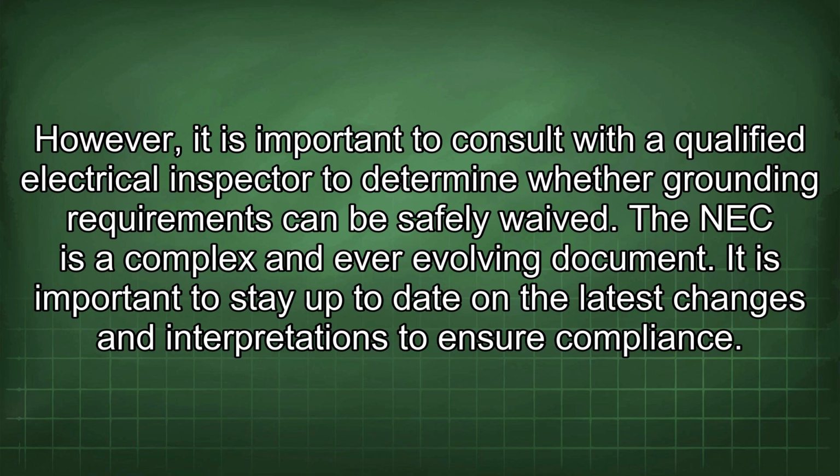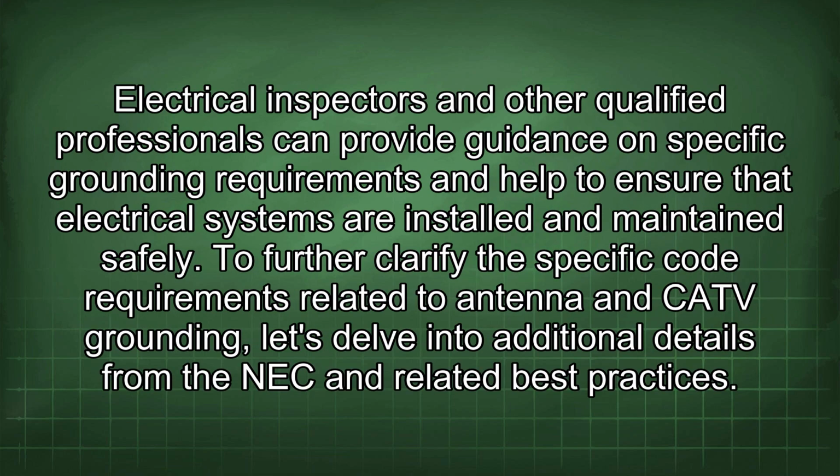It is important to stay up to date on the latest changes and interpretations to ensure compliance. Electrical inspectors and other qualified professionals can provide guidance on specific grounding requirements and help to ensure that electrical systems are installed and maintained safely.